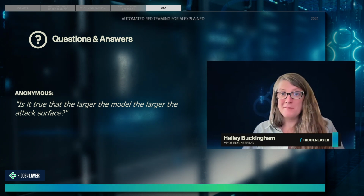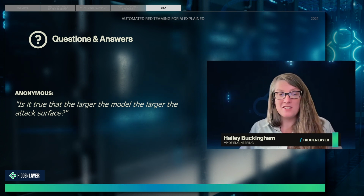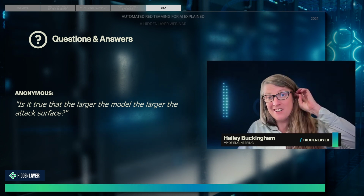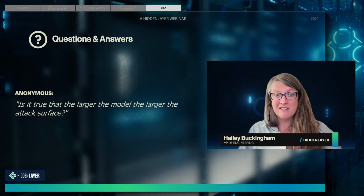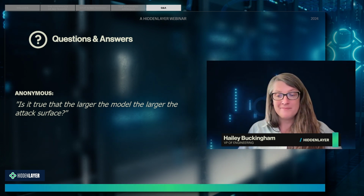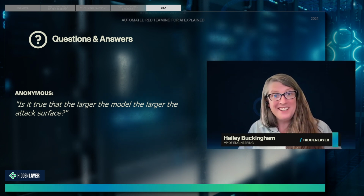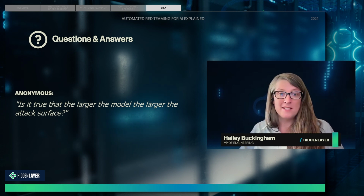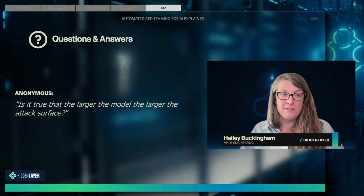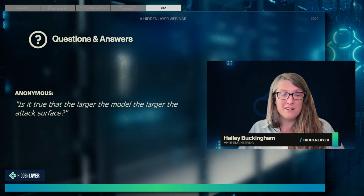Larger, I'm going to take in terms of the total size of the bits and bytes that the model is actually using to make its decisions. Some of the really large models are kind of hard to confuse. When we're talking about generative models, they are by nature a little harder to get off. Their guardrails are firmer. So in that case, the attack surface is maybe bigger in some sense because the model can talk to you about a lot more things. It has a lot more capability, but it might actually be harder to get it to go off the rails.